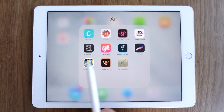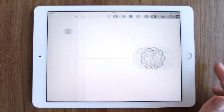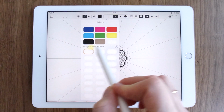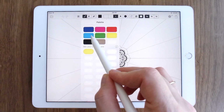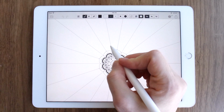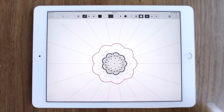The next app I recommend downloading is Amaziograph. It's really great for patterns and, for example, a mandala. You can create something really cool really quickly, and you can use their palette to mix colors to get the exact color you're looking for, which is kind of fun. And you just draw right on the grid, and it gets repeated in all of the different sections.